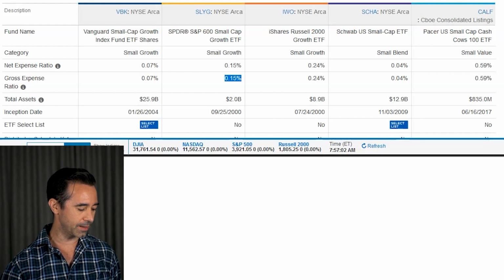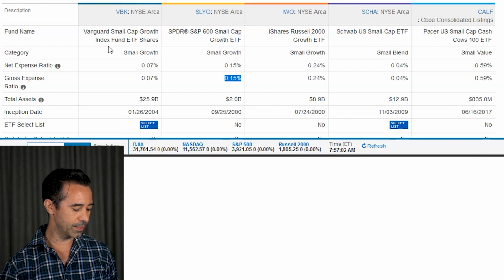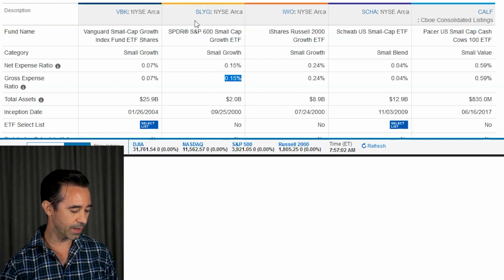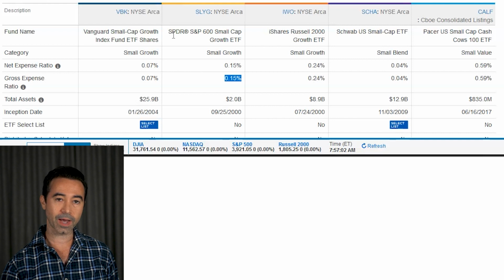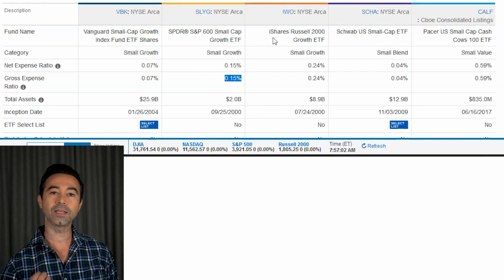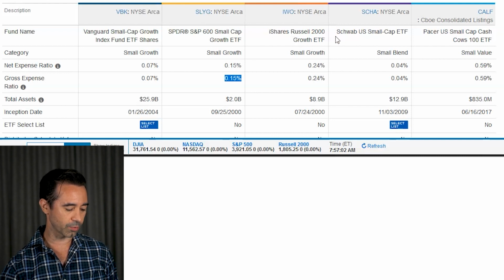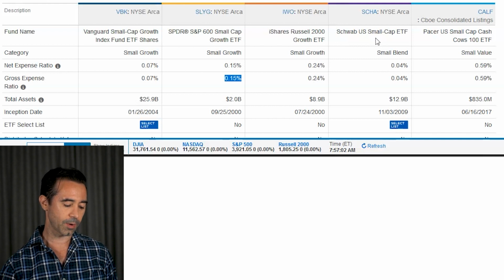We have VBK, which is the Vanguard Small-Cap Growth Index Fund ETF shares. We have SLYG, the SPDR S&P 600 Small-Cap Growth ETF. We have IWO, which is an iShares ETF. This is the Russell 2000 Growth. We have SCHA, which is a Charles Schwab ETF. This is the Schwab US Small-Cap ETF.